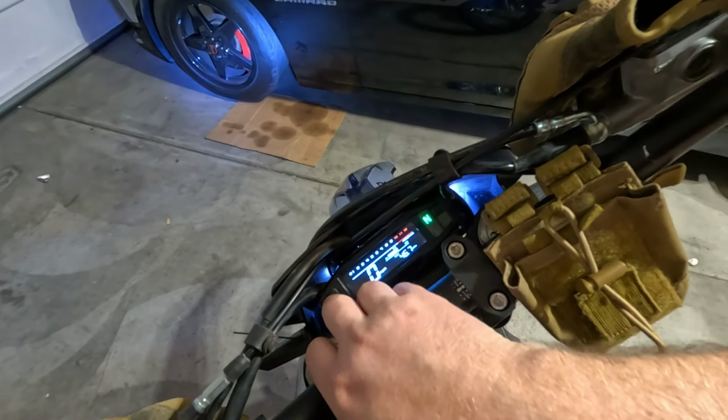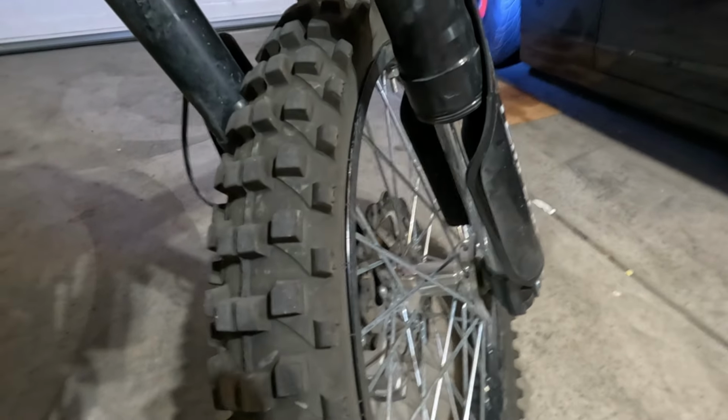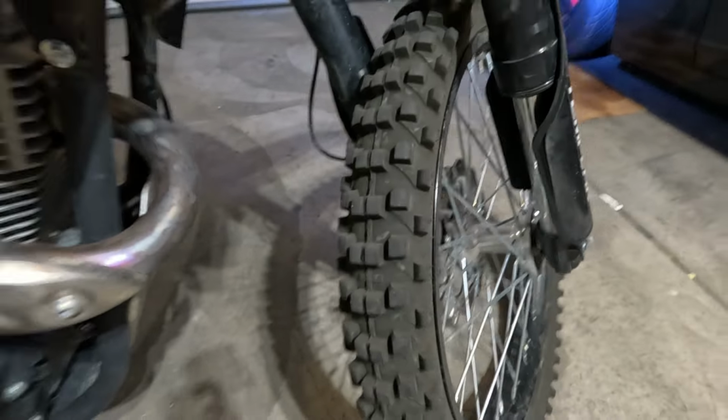Stock tires. So, sorry about the interruption. Yeah, I'm still on stock tires. I'd recommend getting new tires, though. You could probably ride these out and be fine, but if you plan on doing any sort of road riding, I would definitely look into getting new ones. These are almost worn out because of all the street driving I've been doing.